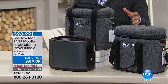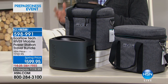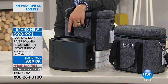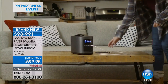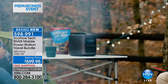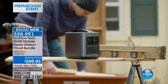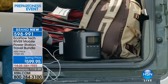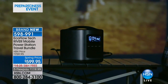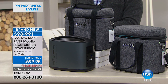It's a brand new category because of the way in which battery technology has continued to grow and expand. This is called the EcoFlow River Mobile Power Station. It's a combination of a high-tech, super-powered cell phone tablet power bank and a little mini generator. Whether it is plugging in 11 different things that you need in a flood, in a fire, in a storm, in an emergency situation, whether it is your tailgating best friend or your outdoor entertaining power supply, it is a one-of-a-kind product that's brand new for us here at HSN.